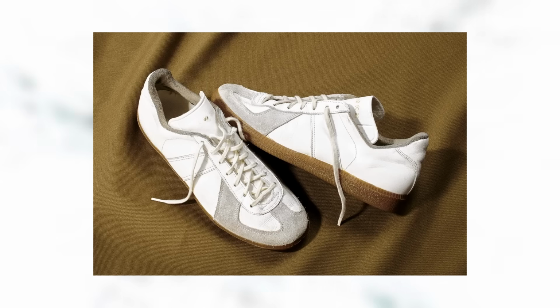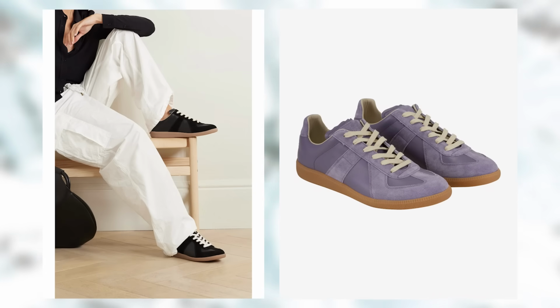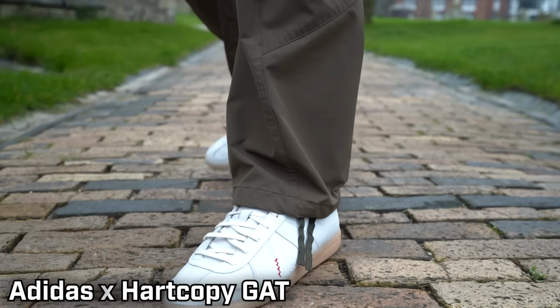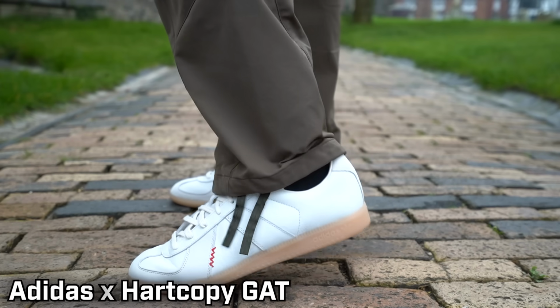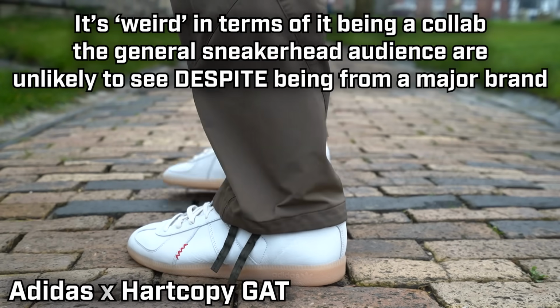The GAT is an absolute classic. You likely would have seen these before, or the more high fashion Margiela ones directly based on these. This is, however, an example of a lesser known collab which might pass many people by. It doesn't have the brand recognition of Off-White or some other big streetwear brand, but it's worth paying attention to releases like this and finding something other people are less likely to be wearing.